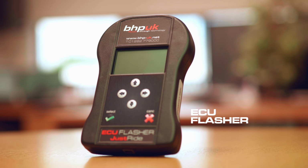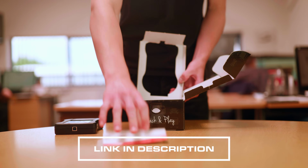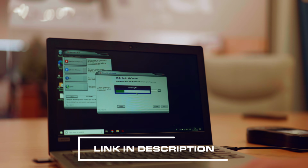The bike is available on our ECU flasher. If you're not local to us, this is a device that lets you read your bike's ECU, send that file to us with a note of all the modifications you've made to the bike, and one of our map writers will write you a bespoke file for that bike.